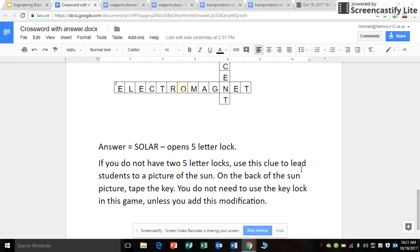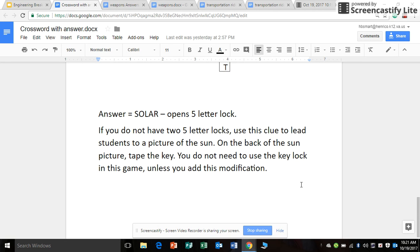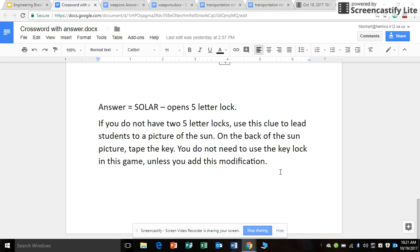If you do not have an additional 5-letter lock, you could always print out or draw a picture of a sun or a solar panel if you want it to be even more obvious, and tape a key to that, because this game doesn't utilize the key lock. And since they all come with that, you could use that instead if you do not have a 5-letter lock that's extra that you could add.